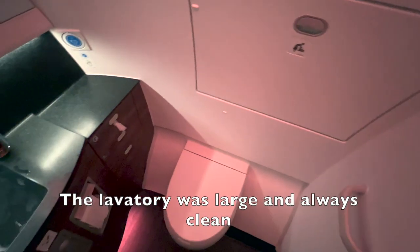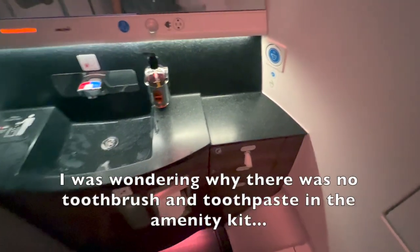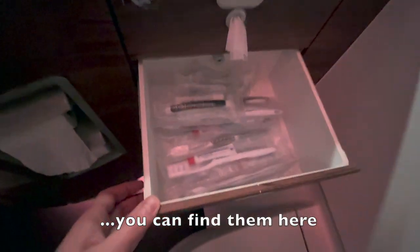The lavatory was large and always clean. I was wondering why there was no toothbrush and toothpaste in the amenity kit. You can find them here.